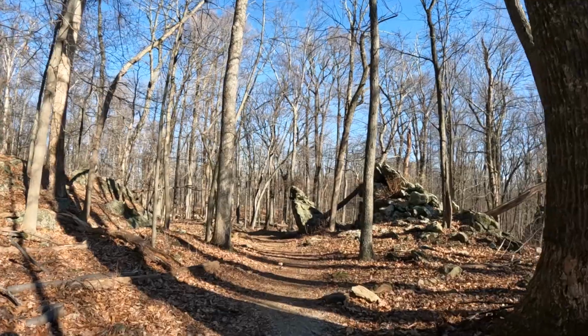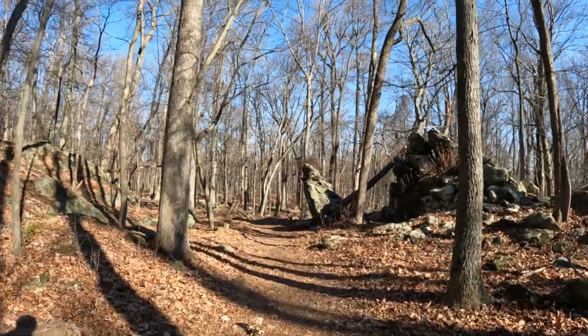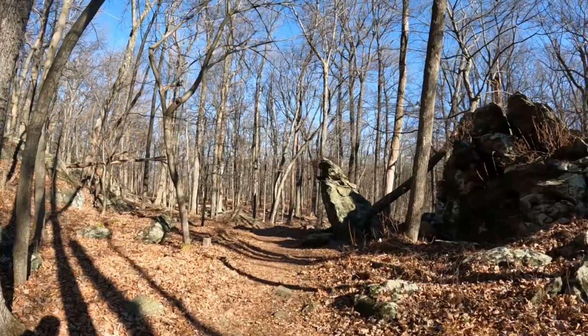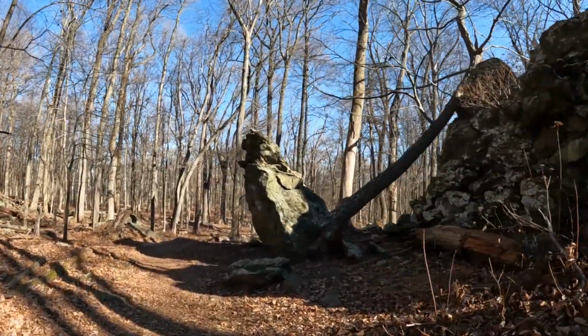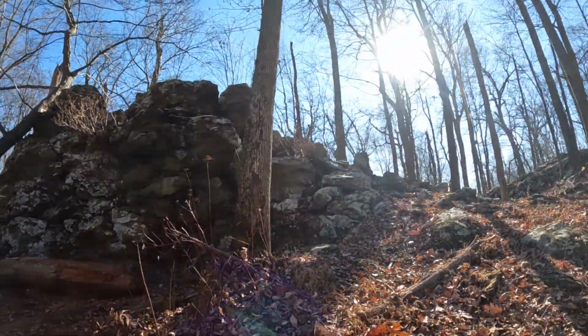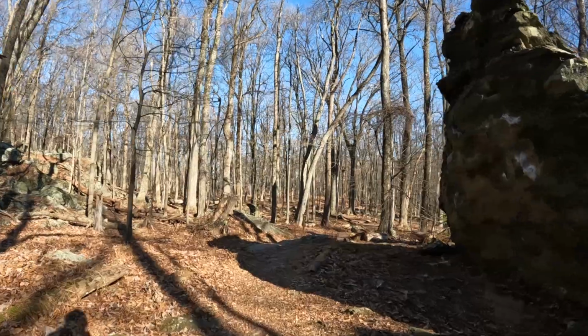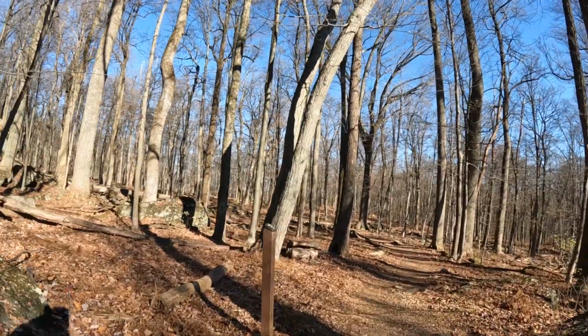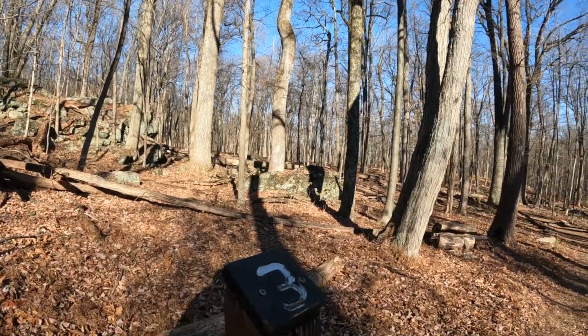Not sure how many lookouts are on this trail. Someone who was up here with me told me there's multiple, but we'll see. Pretty cool hike though. Man, those rocks are insane. Just insane.